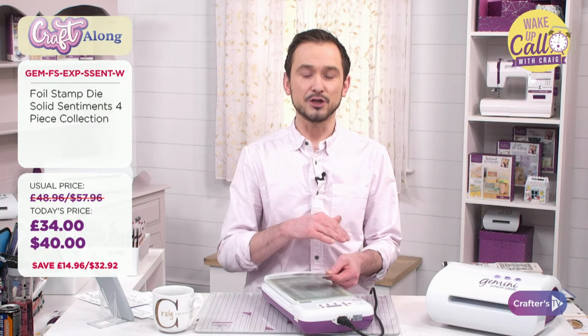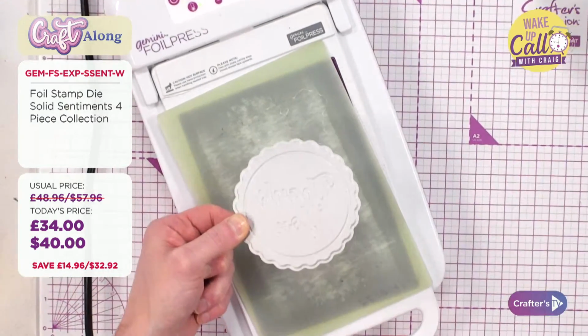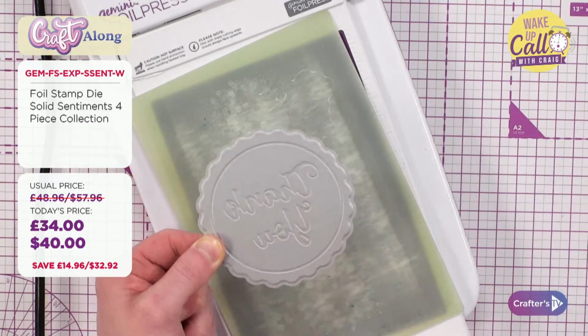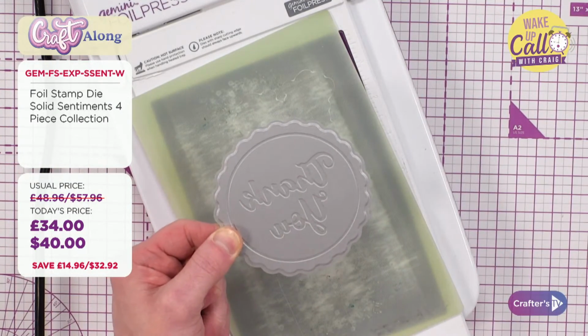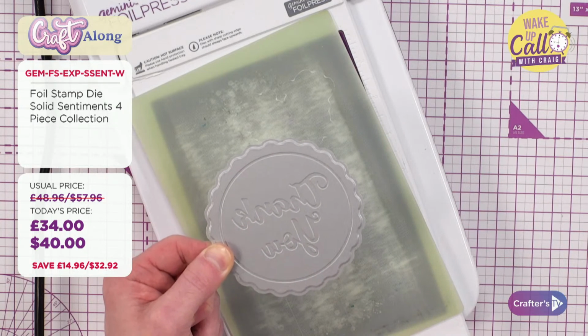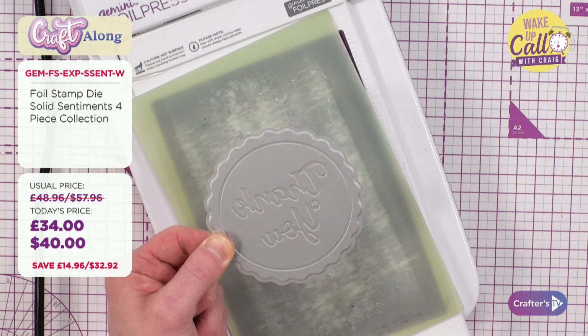With this one, you're getting that full image. It's kind of doing the reverse feature. Usually with the foil press, it's the actual sentiment that would foil, and on this occasion, it's the actual backdrop that is foiling. That's the same with your other ones. So it's thank you, happy birthday, celebrate, and especially for you.